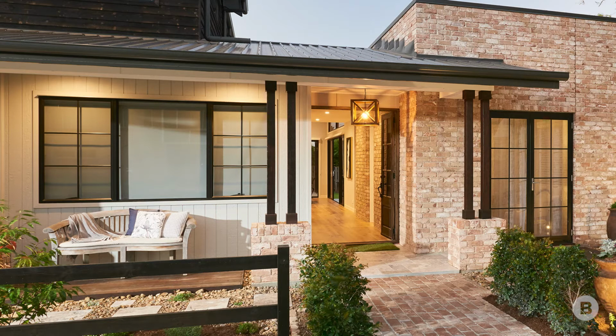It allows it to sit comfortably in a traditional rural landscape, but even better when we use this look inside a suburban scape as well.